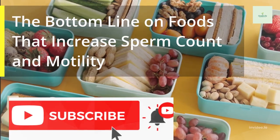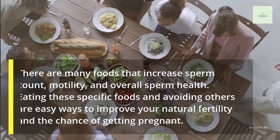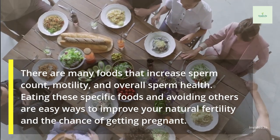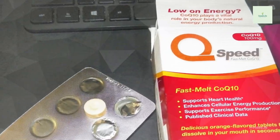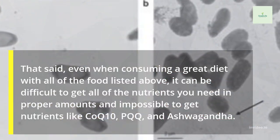The bottom line on foods that increase sperm count and motility. There are many foods that increase sperm count, motility, and overall sperm health. Eating these specific foods and avoiding others are easy ways to improve your natural fertility and the chance of getting pregnant.